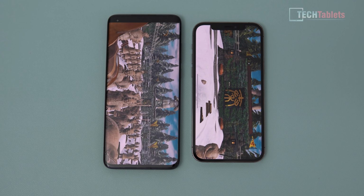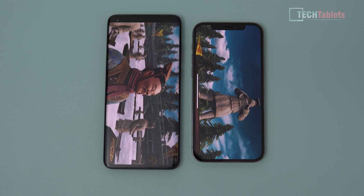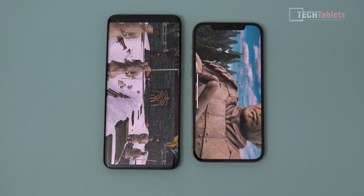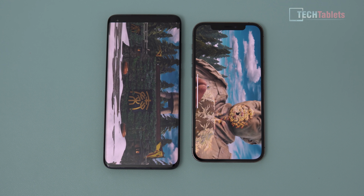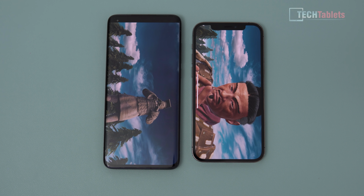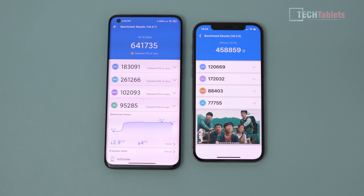Now, it's quite interesting to note here, even though I launched it at the same time, the iPhone is ahead in the test. You can see with this particular graphics test here, which is called Terracotta, it's noticeably more choppy on the iPhone 12 Pro here, and just seems a lot smoother on the Mi 10 Ultra's Snapdragon 865. So that's finished up now.